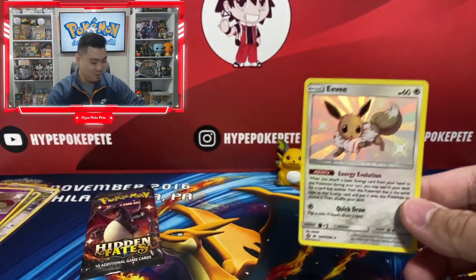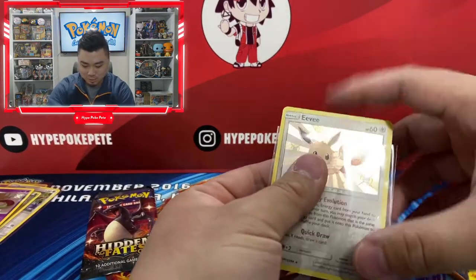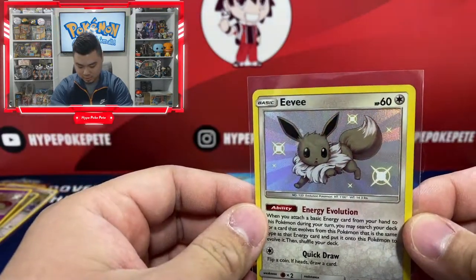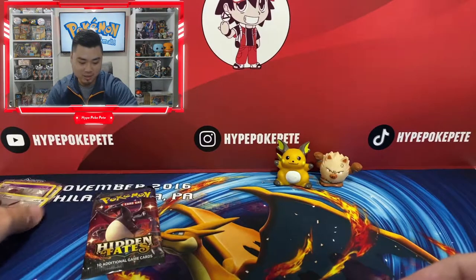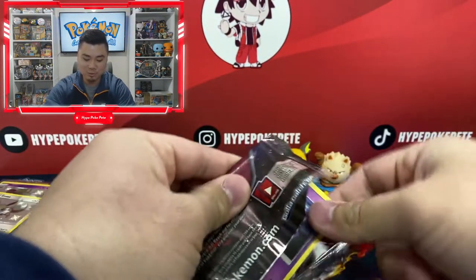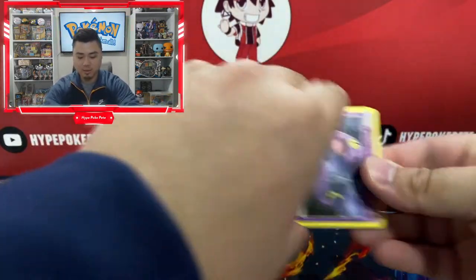Let's go. Another shiny. Oh my gosh. Let's go. Look at that sick card. Ooh, Eevee. So that's three shinies that we've gotten so far. Very nice. Very nice. Super hyped about that. Let's see. Get this out for you.